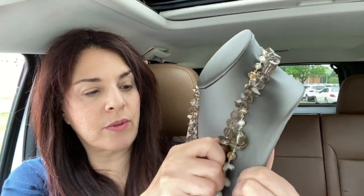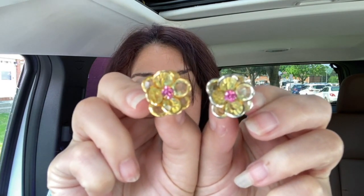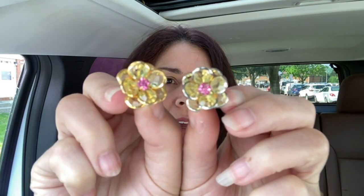And I just like the way it looked with the smoky, so I threw that on there too. Starting a little collection of these. Look how cute these are. I love them. They're so pretty in the light. These are wonderful. These you can find, and I recommend picking them up whenever you see them.